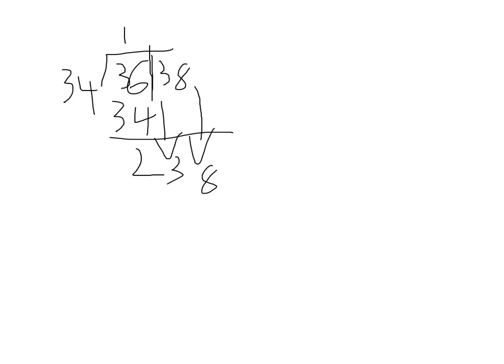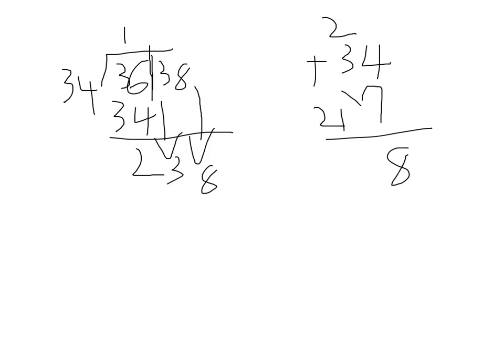238 now. So let's try 34 multiply 7. 8, 2 goes here, first here, 21, plus, there are no remainders.